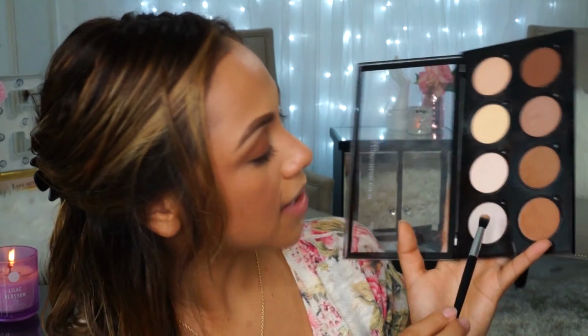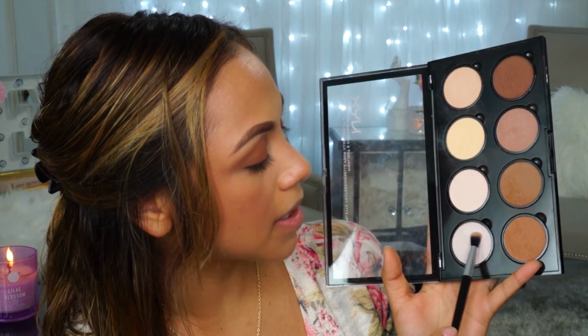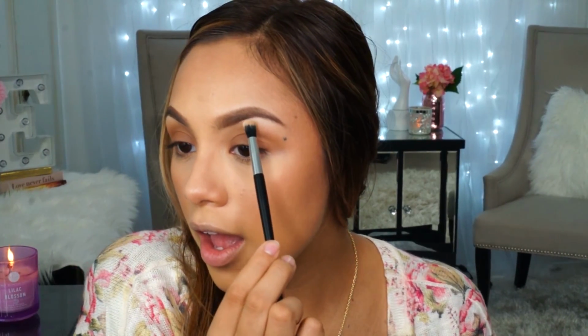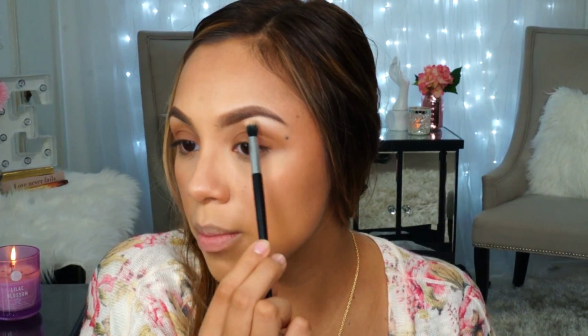Take this little small one that we highlighted with and tap into these highlight colors. I'm gonna kind of mix this pearlescent white one with this yellow one and just put it right underneath my brow bone.